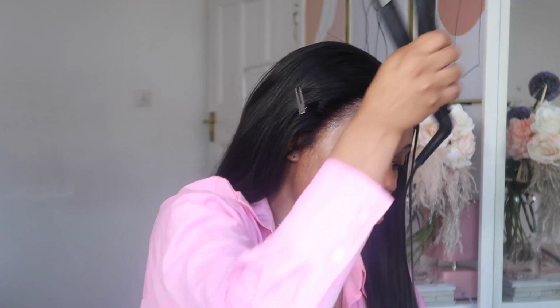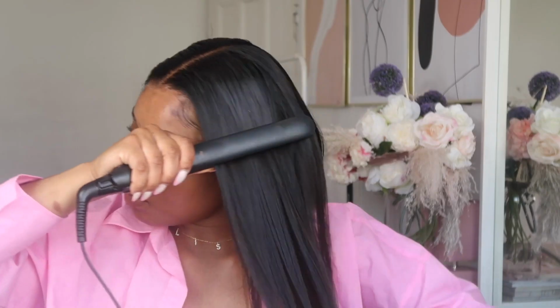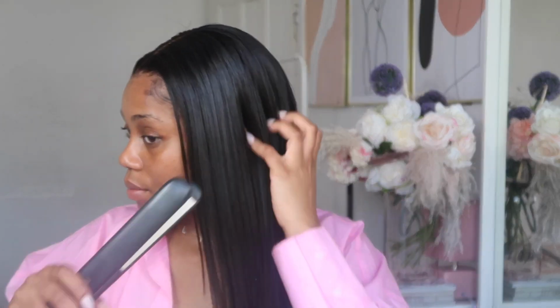I just want to quickly straighten this side of the hair so you can see what the hair is giving, and it straightens so easily. Wow. This just looks like the type of hair that would never tangle. Aside from the fact that I haven't straightened the ends of this side, I really don't even need to go in and straighten it. I could leave it like that.